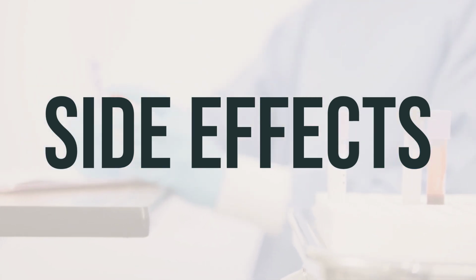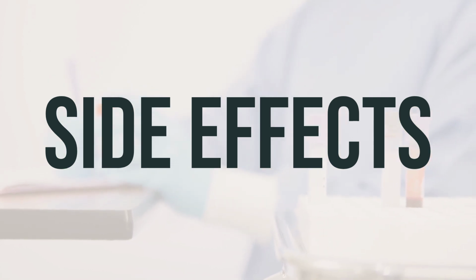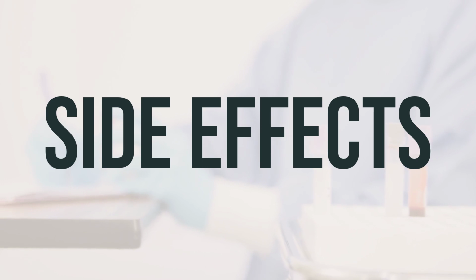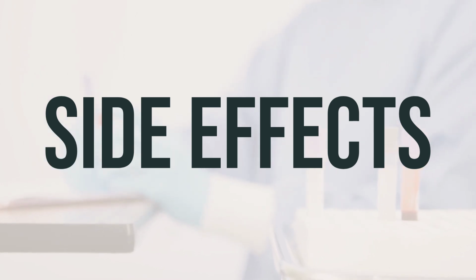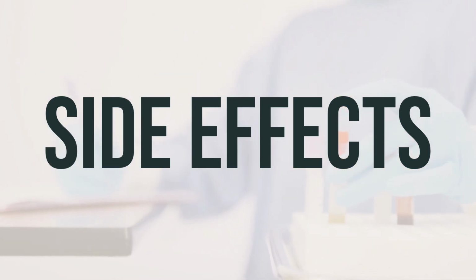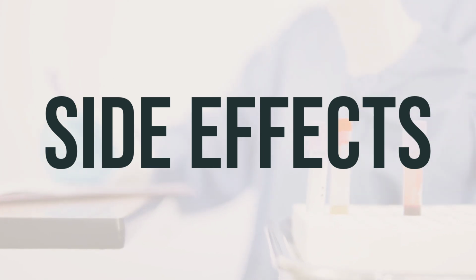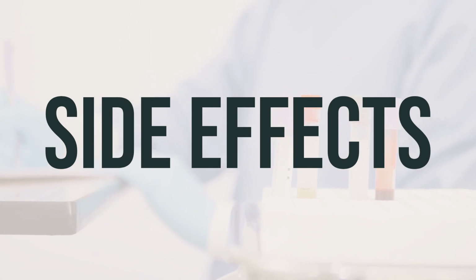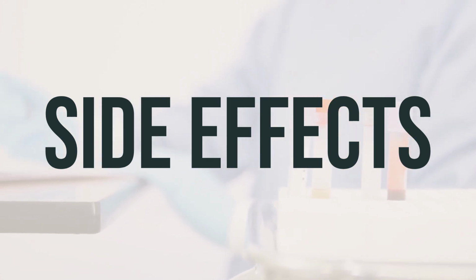While it is rare, a serious allergic reaction to this medication can occur. Seek medical help immediately if you experience symptoms such as rash, itching or swelling, dizziness, or trouble breathing. This is not an exhaustive list of possible side effects, so it's important to contact your doctor or pharmacist if you notice any other effects not listed.